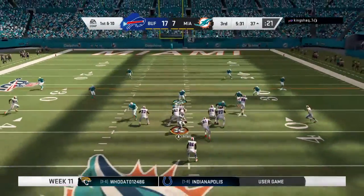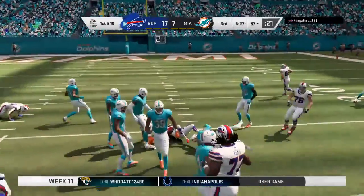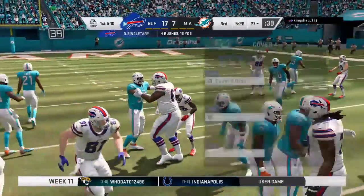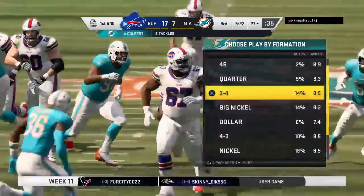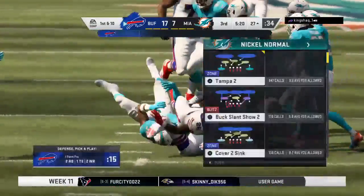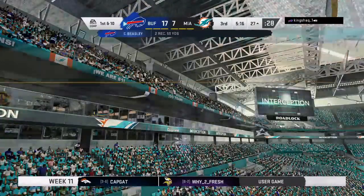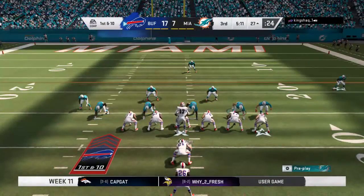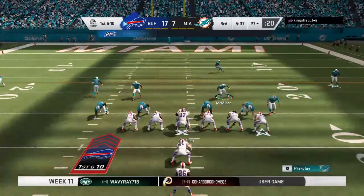So how about that for a chain mover? They're all the way down inside the 40 now for 1st and 10. And he's going to get this inside the 30. 10 yards, good enough for a Buffalo first down. At this stage of the game, the run-pass numbers are a little bit out of whack because most of their yardage has come through the air. But in a sense, that just sets things up for big runs like that because the defense might be a little bit off balance. They pick up another first down with that run.